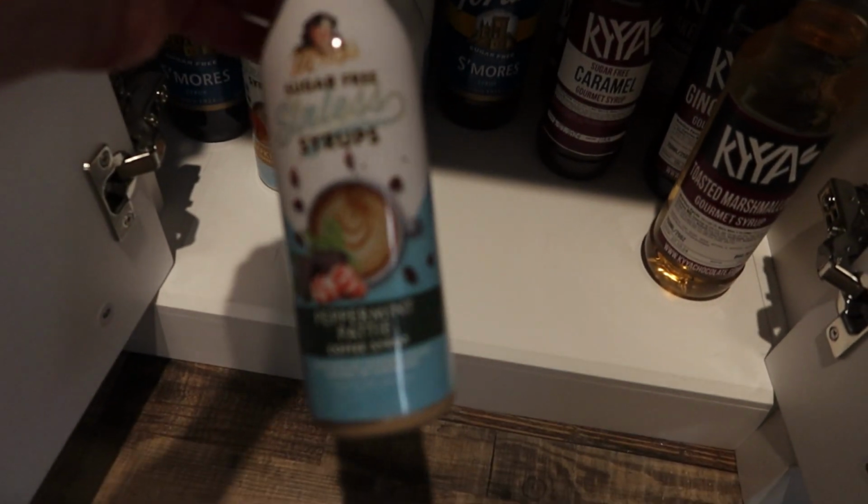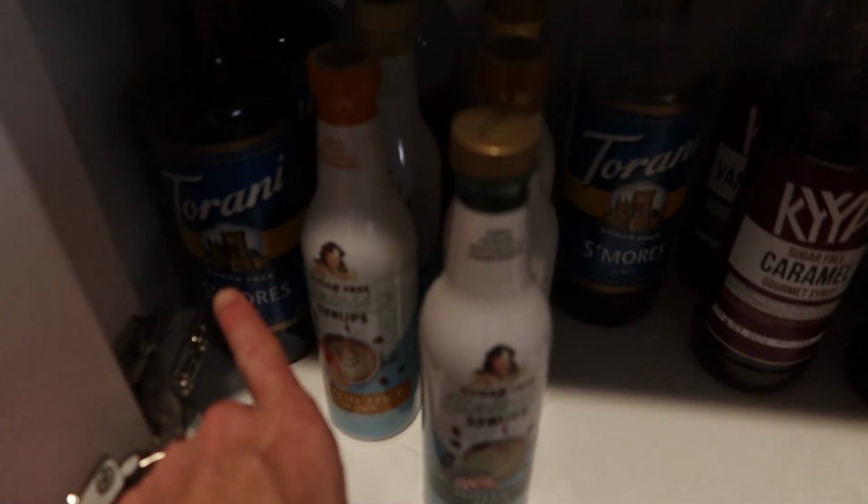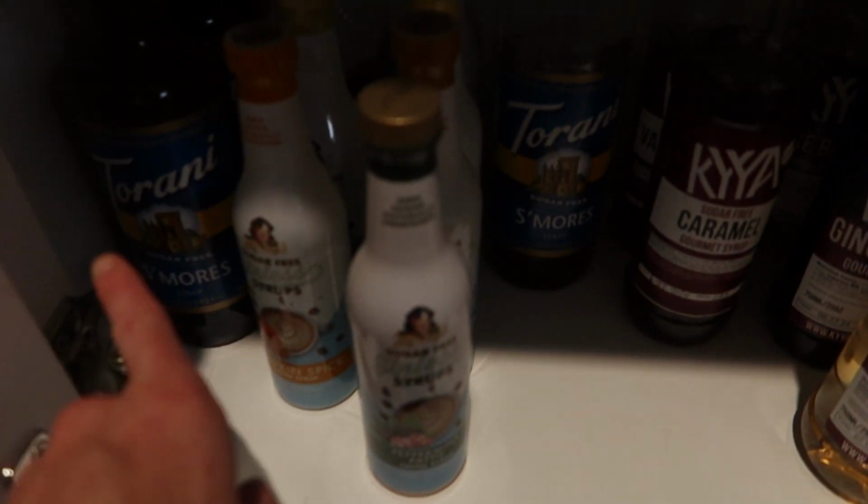I need to get some pumps for those. Then I've got Miss Mary's, which I'm loving because it's all sugar-free, sinless, sugar-free coffee syrups. Why is this not focusing? And then I've got my Torani I get from TJ Maxx because I love s'mores. The rest of it I don't really buy. I buy s'mores, and I got brown sugar cinnamon, and then I've got all of these flavors with Miss Mary's.